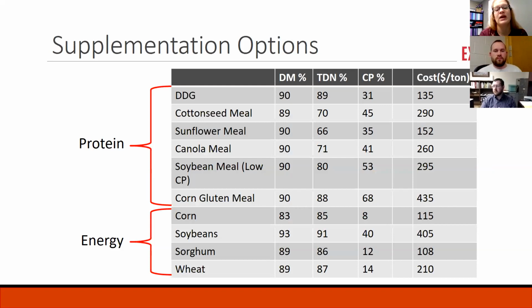And then if we look at the bottom, we have our energy, so a lot of the grains. So your corn, your soybeans, your sorghum, your wheat, the whole grains will be your energy source. And I have some of the prices over there, and those have changed probably too. Soybeans are kind of the funny thing. They're high in protein and TDN, so those are an option there too. If you want to discuss that further, we can. There are some stipulations with feeding soybeans because they are super high in fat that we need to think about. So there's a couple of options for you to start the wheels turning in your head of potentially things that you could utilize.